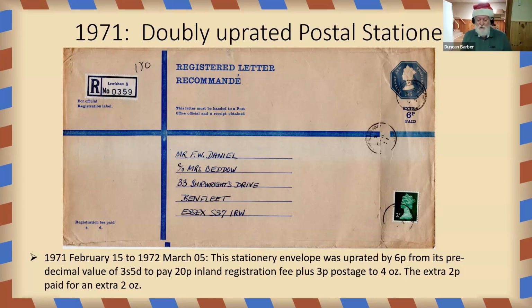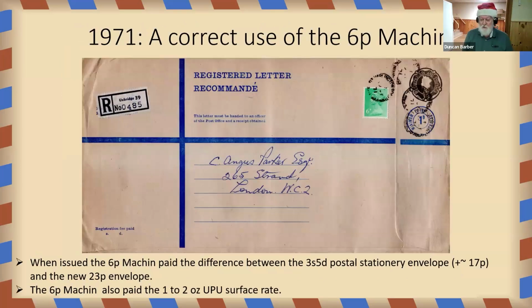I keep being told that the 6p Mason is a hard one to find correctly used in the first rate period since decimalization. Well, this is one of them. This is the 6p Mason adhesive, operating the 3 shilling and 5p postal stationery envelope, which is worth 17p and some fractions that round down.